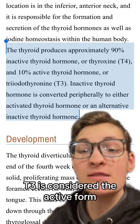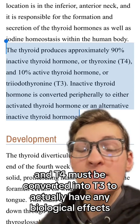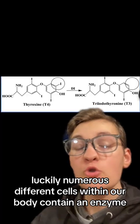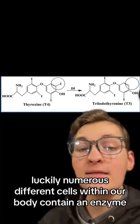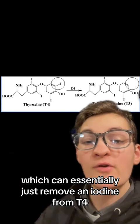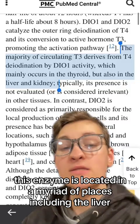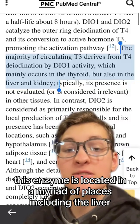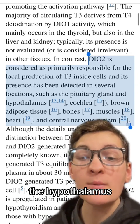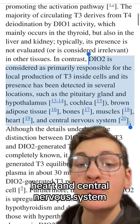With that being said, T3 is considered the active form, and T4 must be converted into T3 to actually have any biological effects. Luckily, numerous different cells within our body contain an enzyme called the deiodinase enzyme, which can essentially just remove an iodine from T4, converting it into T3. This enzyme is located in a myriad of places, including the liver, the kidney, the pituitary gland, the hypothalamus, the cochlea, the adipose tissue, the bones, muscle, heart, and central nervous system.